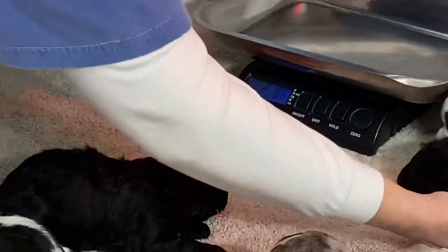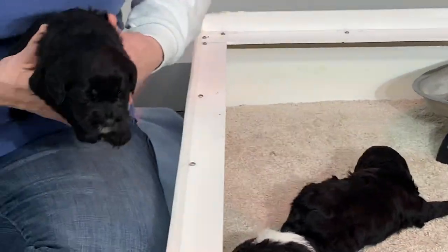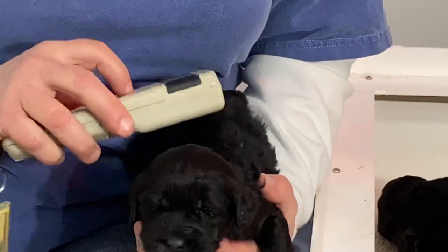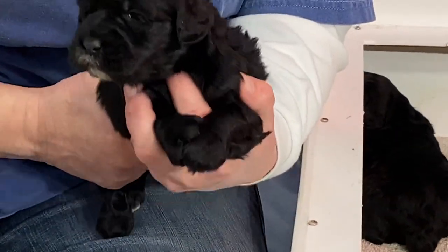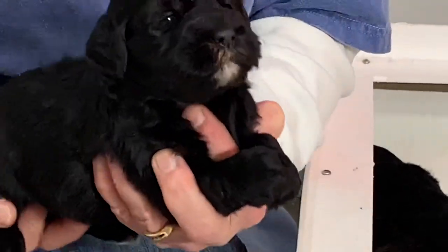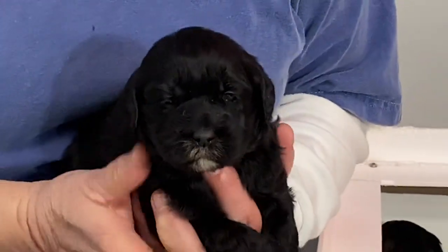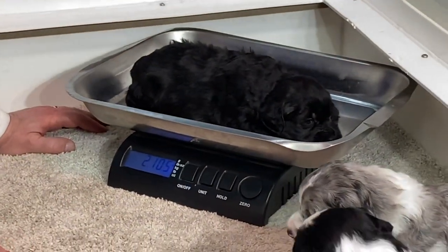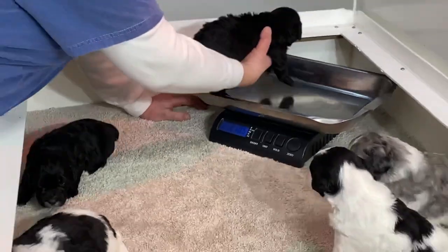And the last one in here is the other black female. I know, it's okay, it's okay. 8865 is her microchip number. I know, you're okay. She says, I don't like to sit like that. All right, I won't make you sit like that. I give up. All right, let's go over here and see what you weigh. 2 pounds, 10.5. So, they're doing really good.